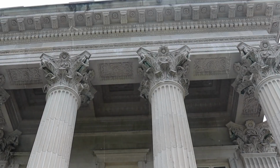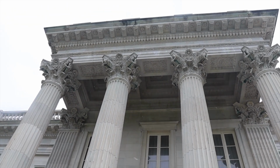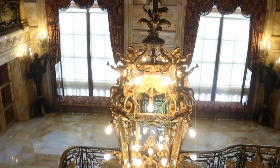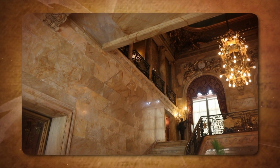The opulence of the Marble House is evident from the moment you step into the Gold Ballroom. This room, with its gilded walls and ceiling inspired by the Palace of Versailles, is truly breathtaking.